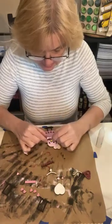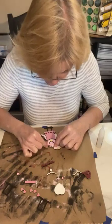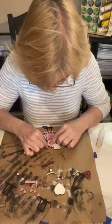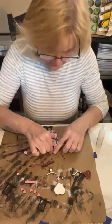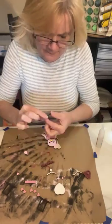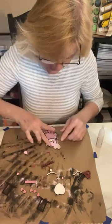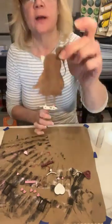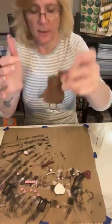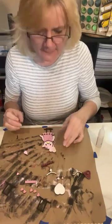I bet you I did the wrong half. Let me see. No, that works. Only half of it is actually on her head. The other half is sticking off. And I forgot about that, so I'll have to go see the bare wood there. I don't like that showing. So afterwards, I'll go and I'll take care of that.